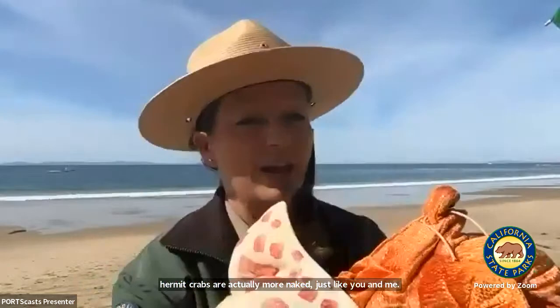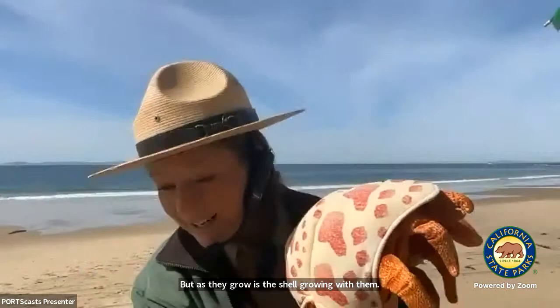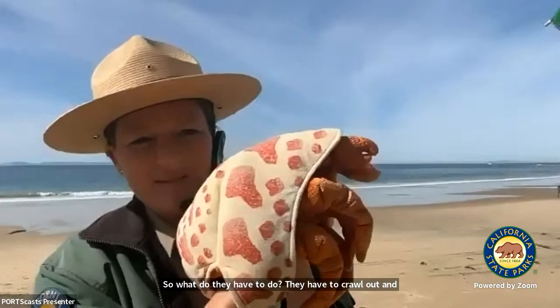But as they grow, is the shell growing with them? No. So what do they have to do? They have to crawl out and find a bigger shell. Then it gets so tight, they might have to crawl out and find a bigger shell until they're a full adult hermit crab.